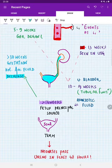And the amniotic fluid level is principally dependent on fetal urine at the 16th week. So remember, by end of 14 weeks the bladder is formed, plus 2, that is 16 weeks. So above 16 weeks, the fetus is the principal source of urine. Fetal urine is the principal source for amniotic fluid, and that amniotic fluid is in the amniotic sac.